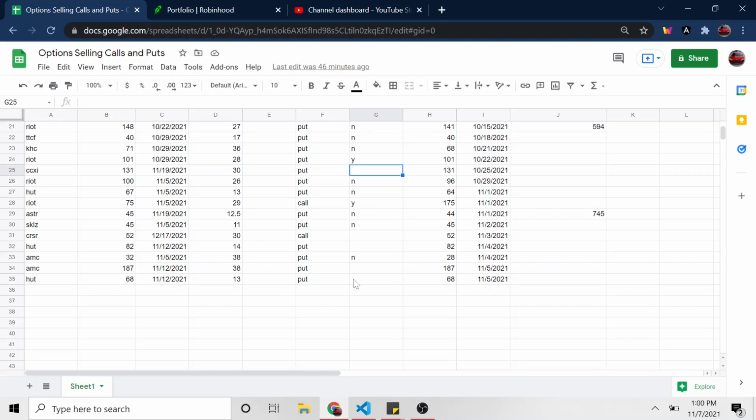So on Friday, I did actually sell 2 extra puts. I sold a put on Hut 8 Mining for a $13 strike price, and I made $68 in premium on that. And I also sold a put on AMC. Both of these, by the way, expire next Friday. And the AMC one, I got $187 worth of premium at a $38 strike price. And yeah, both of these were sold on Friday.